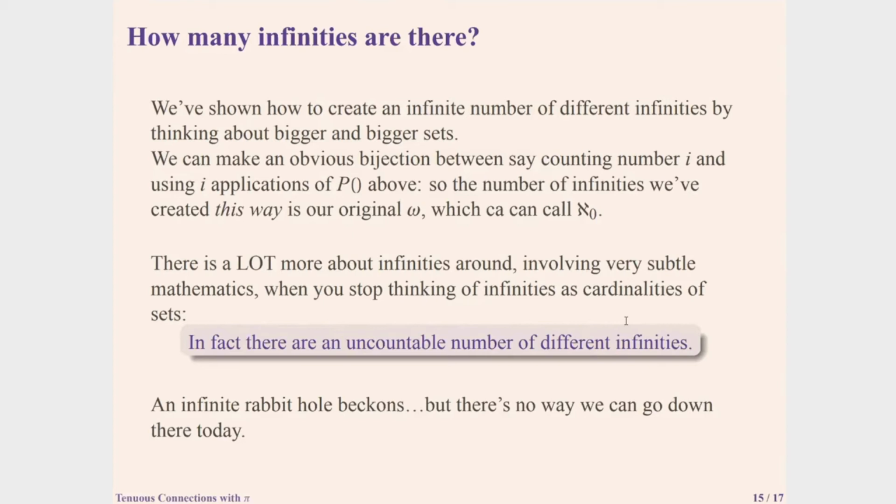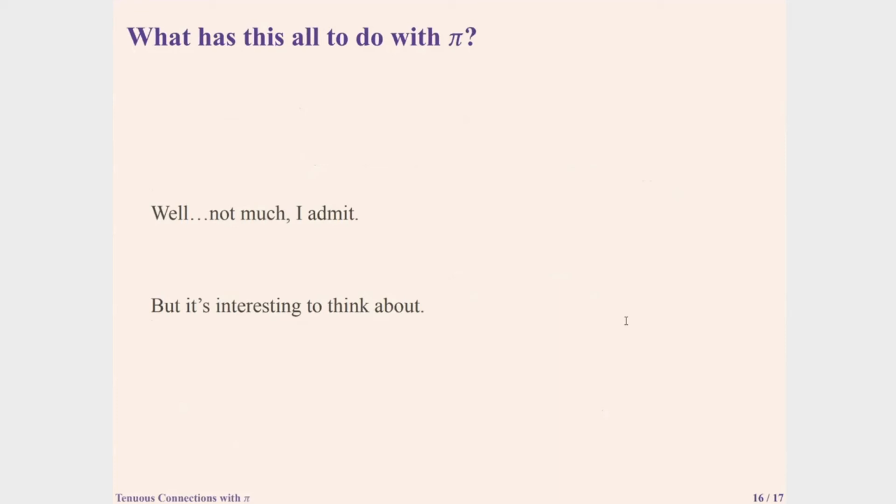And so having done that, having inflicted some extra stretches to our brains, I'm going to stop there because I think that's a really interesting place to stop. There's an infinite rabbit hole image that I really wanted to find, but I couldn't put it on the page. So what's all this got to do with pi? Nothing much, but it was interesting.